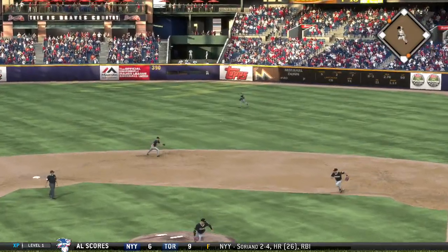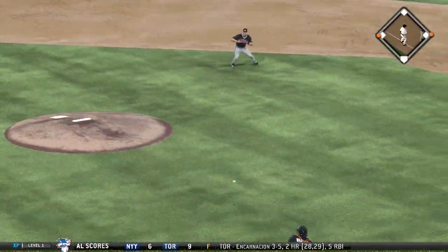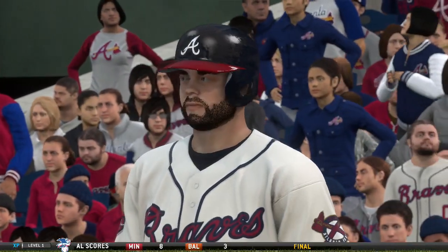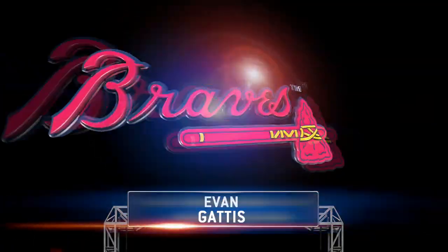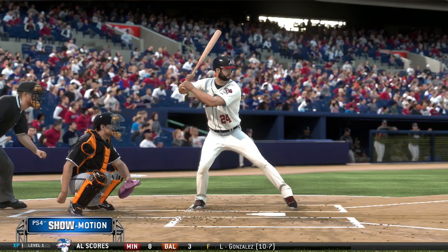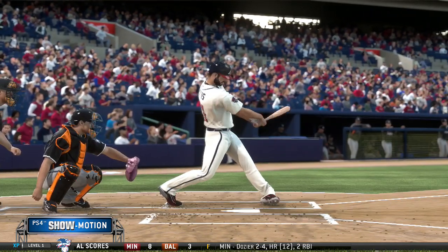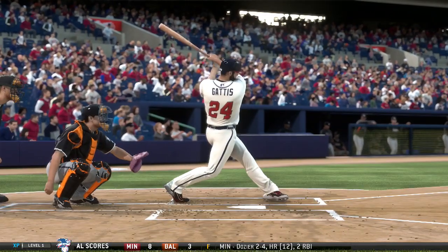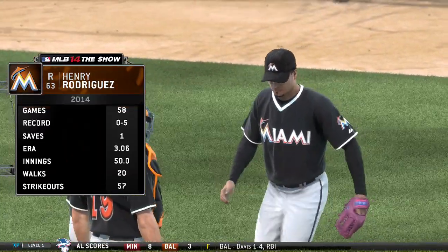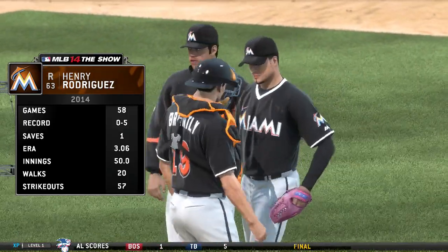There's a shot to right field. That's falling for a base hit. And they'll get it in quickly. It's first and third now with nobody out. Let's watch this swing in slow motion. You're going to see this pitch just tie him up in knots, but somehow he's able to fist it all the way out to right field. Henry Rodriguez will come on now as he'll take over in inning number 7. 63, Henry Rodriguez.